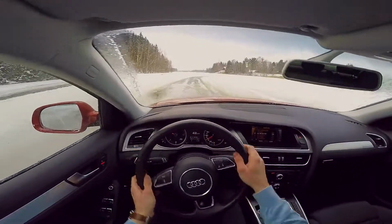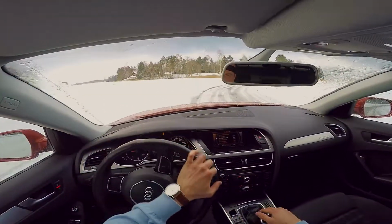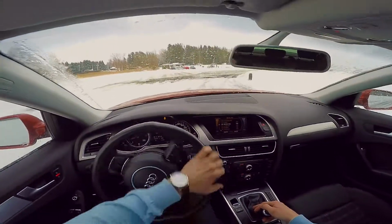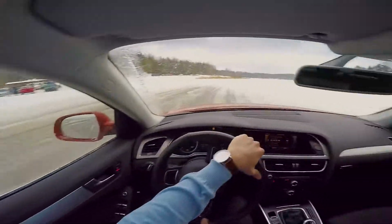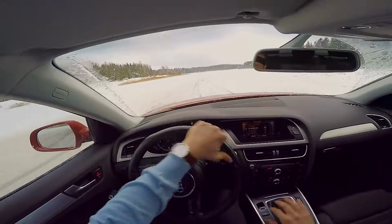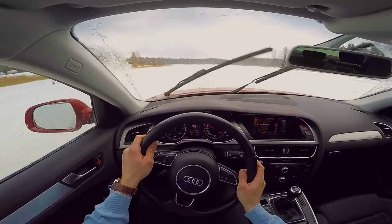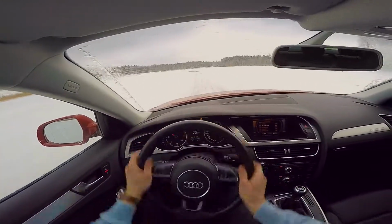The grip is not that bad for... I have winter tires, but they aren't studded, so... This is a lake again. This is quite fun, actually.